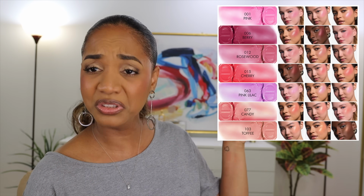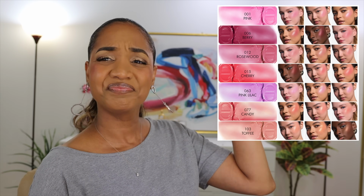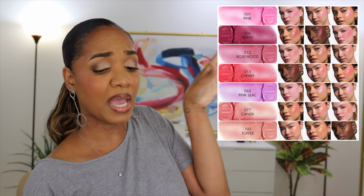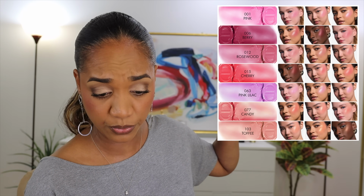I don't want any of this. I don't want it. No. And it look wet and greasy for $44. But I like that Dior has added blush sticks because they didn't have that before. I'm not getting it at all. I can say no to that one so fast.